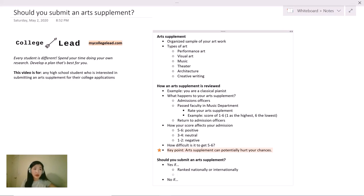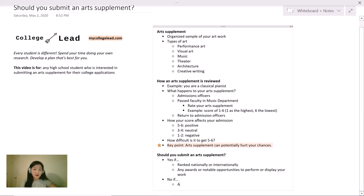Or if you have received any awards or notable opportunities to perform or display your work. And that is something you could cite in your art supplement. However, I strongly recommend reconsidering submitting an art supplement if art is just your side hobby and it's not something that you have dedicated at least an hour to every single day.